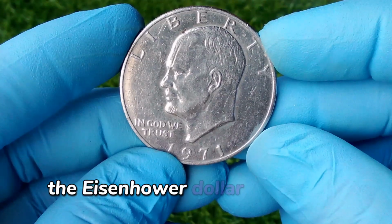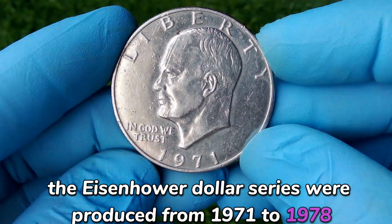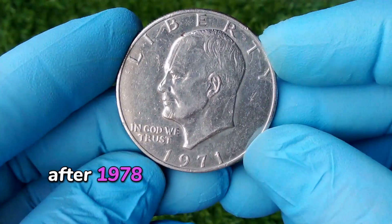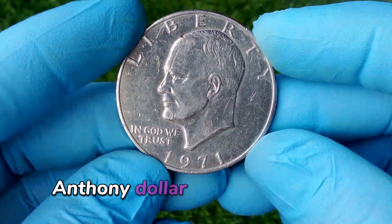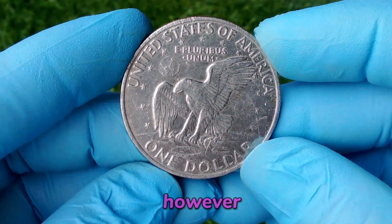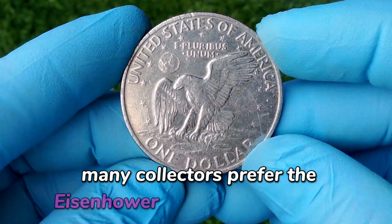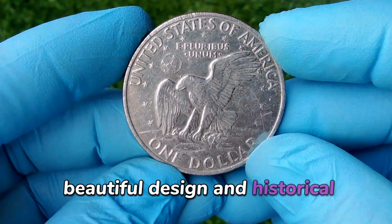The Eisenhower Dollar series was produced from 1971 to 1978. After 1978, the United States Mint replaced it with a smaller Susan B. Anthony dollar, which was easier to use in everyday transactions. However, many collectors prefer the Eisenhower dollar because of its large size, beautiful design, and historical significance.